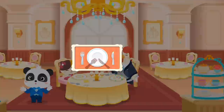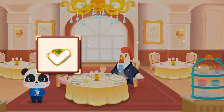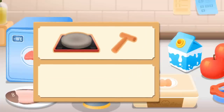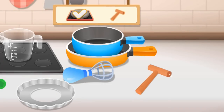If you want to take a break from eating to chat or leave your seat, place your knife and fork on the plate. Dessert! Crepe! Choose the things you need. Not this one. Vendor stand. Crepe stick.